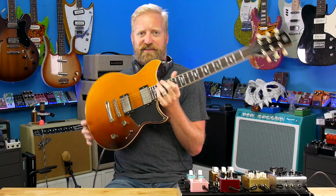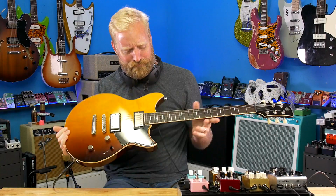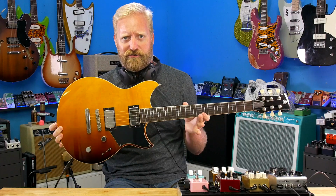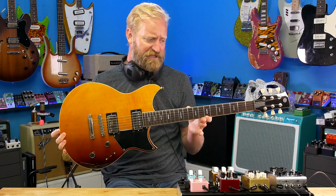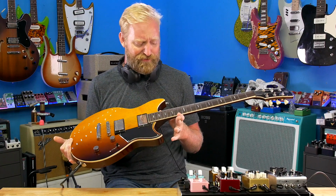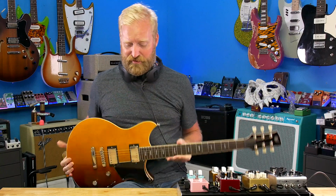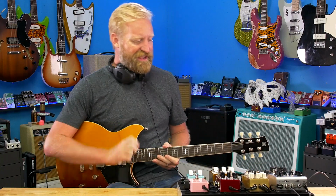I'm going to use this Yamaha Revstar, which just might be the best double humbucker guitar in my personal collection. It just plays like a dream. It feels fantastic. It sounds great. I highly recommend this model. So anyways, let's get into it.